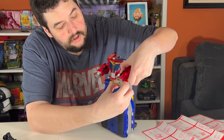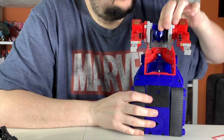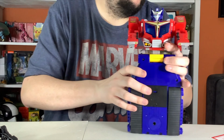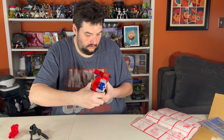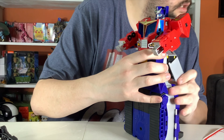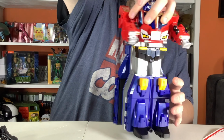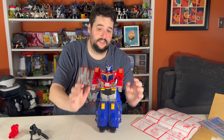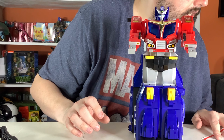Just pop out. Got his fists. And chest compartment opens. Pull the head up. Close that up. Okay, so the way they've got it, you can the back up, and then you can turn him. And there he is, standing tall in his robot mode. Very simplistic transformation. Really nothing particularly complicated going on there.